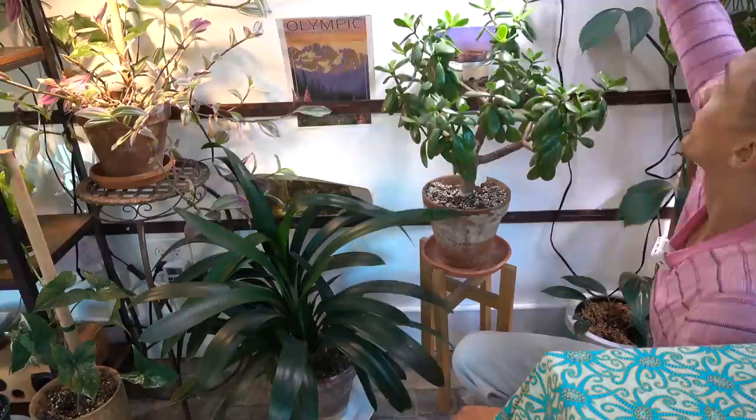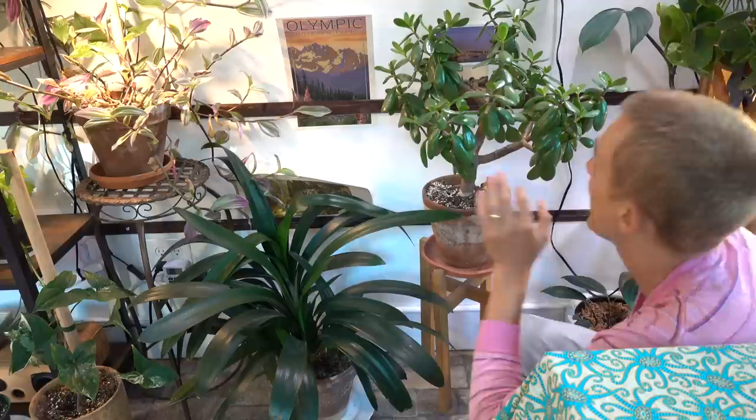Another plant that's at the top of my list and at the top of many people's lists would be jade. The classic jade, Crassula ovata. Now you can see all this fresh growth I have going on right here. That's because this was also outside over summer and it just takes off. You put it outside for summertime, absolutely shines.